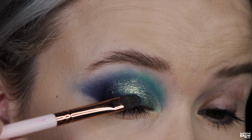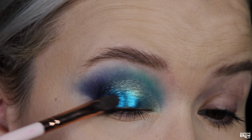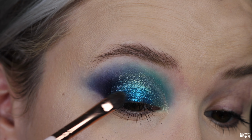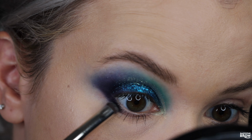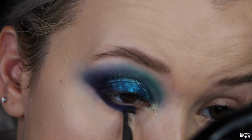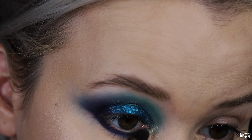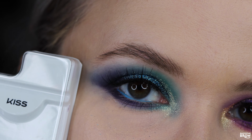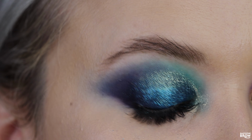Next I picked up Revival, and this one feels so much smoother. A little bit of fallout, but I did not need to wet it, and that applied really nice. This is such a beautiful shade. Taking Curfew under my lower lash line, and then I'm dipping into Lavish, and then Hope right next to that. And I'm gonna bring Crush into my inner corner to use it as an inner corner highlight. I put on the Kiss Bless lashes. In the waterline, I put Denim from Beauty Creations. So here's the first finished look.